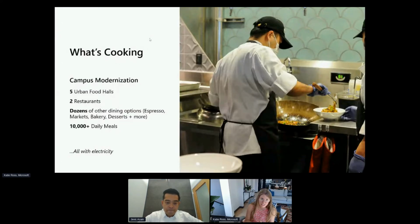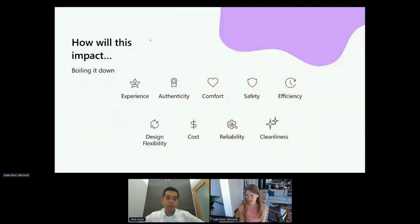So for campus modernization, the campus that I've been talking about, we have 5 urban food halls, 2 restaurants, dozens of other dining options. We'll be serving well over 10,000 meals per day, and all of that will be on exclusively electric equipment. So back in 2017, as we started introducing this strategy, our chefs and dining team understandably had some cause for concern and questions. There were questions about experience, authenticity. We very much value the diversity of the types of cuisines that we serve at Microsoft, and also the authenticity with which we cook those.